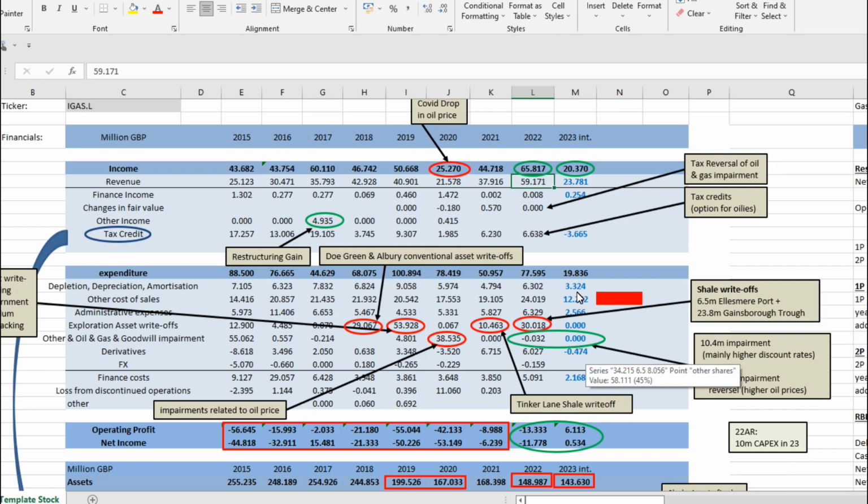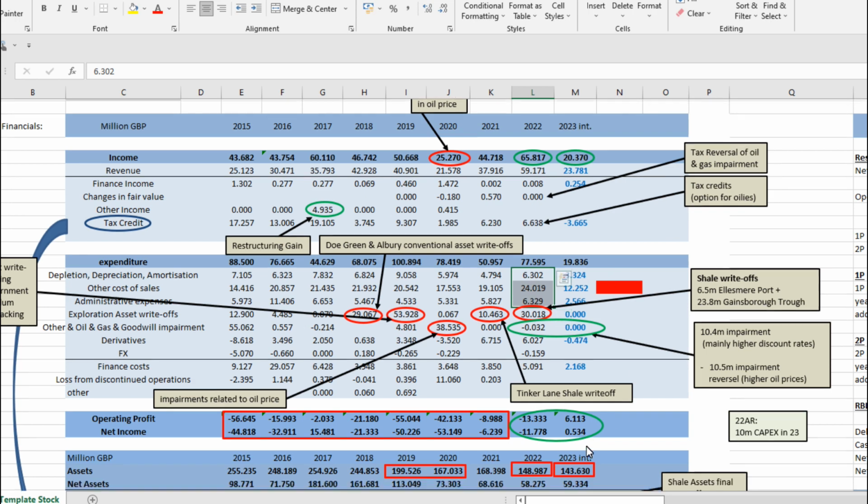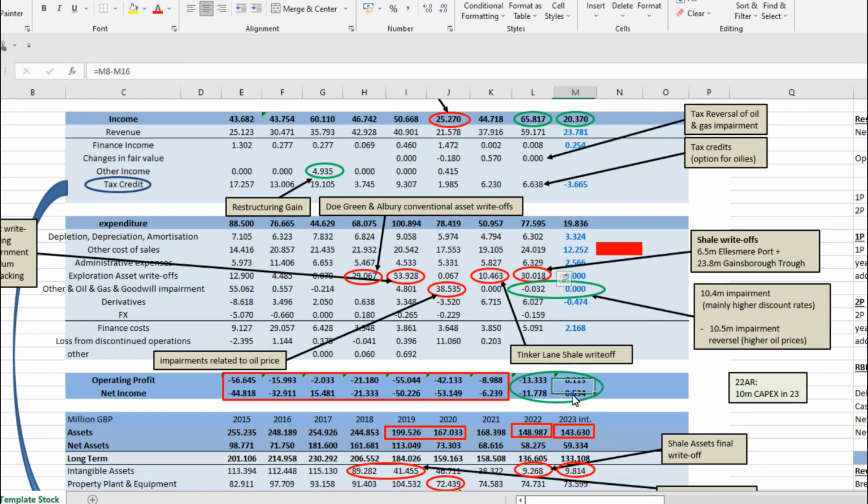Their depreciation and their cost of sales and admin, that's all in line as per the interims, as it was with the numbers last year, so their costs aren't really getting carried away. And other than that, we've got a lot of this distractive junk gone. These are looking really good, and they actually turned a profit.